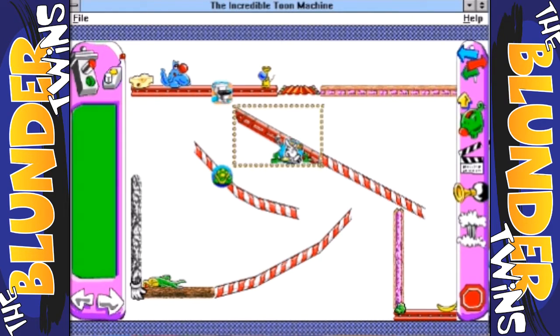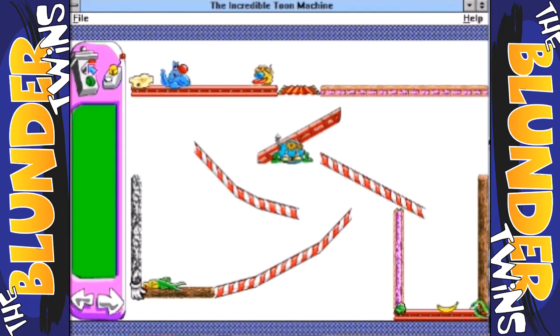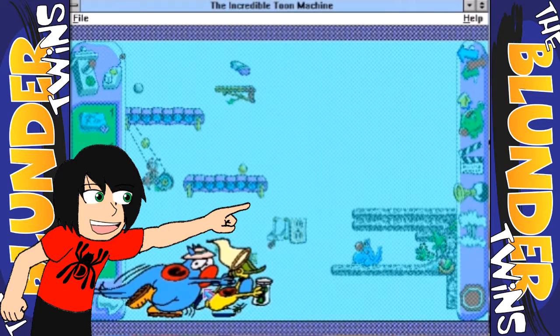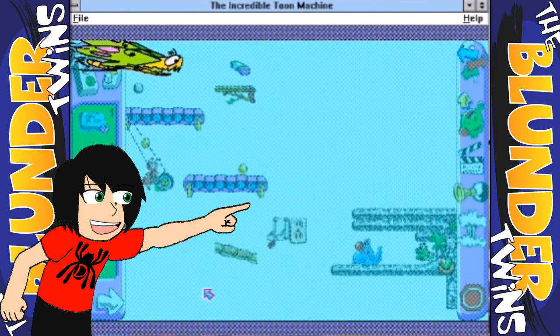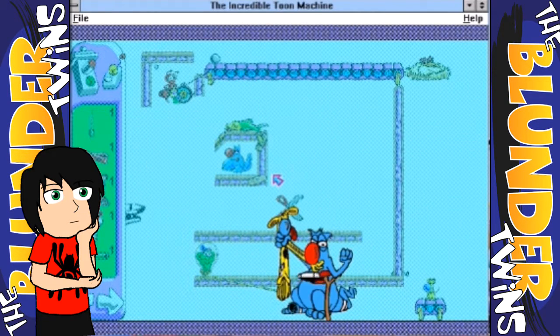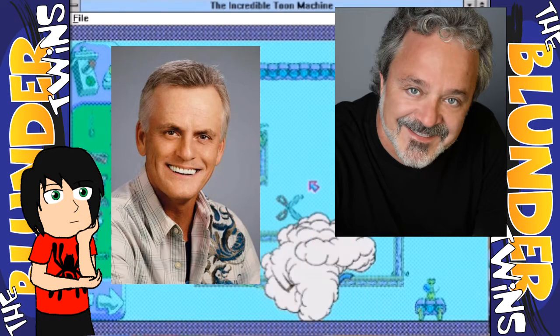Once you go through the first couple puzzles, you can get the hang of how the tools work, and the next puzzles will progressively get tougher. And as a treat for the CD-ROM version, each time you start up a puzzle, you'll be presented with a cutscene with Sid and Al, whom we swear are voiced by Rob Paulsen and Jim Cummings.